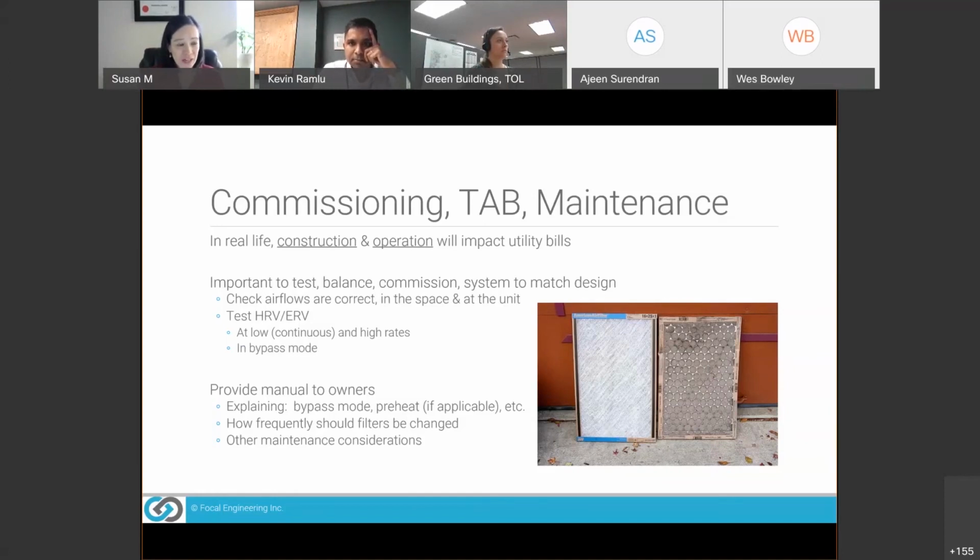If you have an HRV or an ERV that's got some unique features, such as a low continuous rate and a high rate, then it's important to test them at both rates. And a lot of these units will come with a bypass mode. In the summertime, you don't necessarily want to be capturing heat from your exhaust airstream and putting it back into the building. So a lot of units will come with a bypass where, when you have the option for free cooling, you can just bring the outside air right into the suite. If you do have bypass mode, then you want to test and make sure that it's working as well before handing the building over.